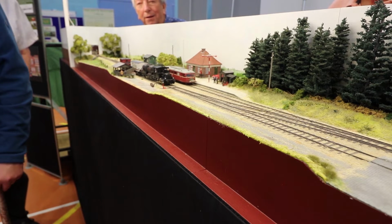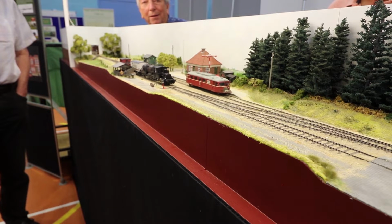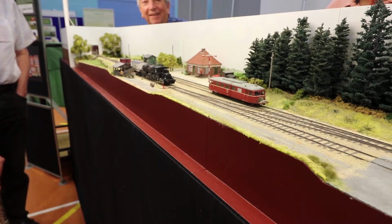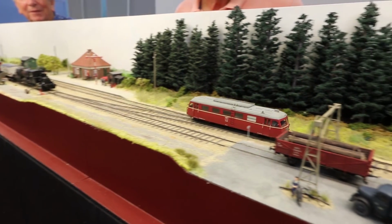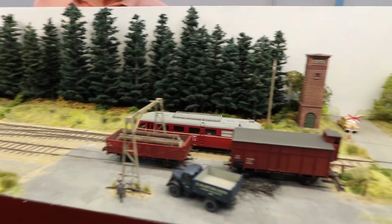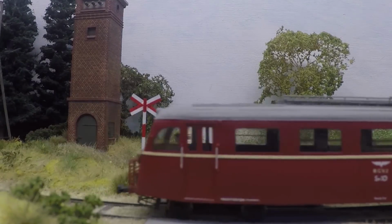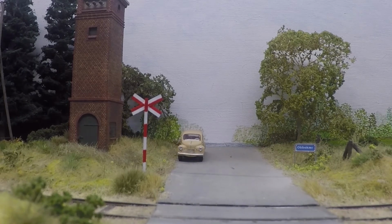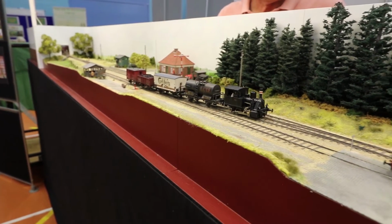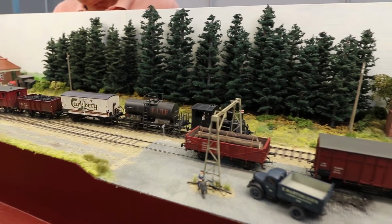Next we see the rail bus departing towards Gredstedbro. Followed by a freight departure towards Gredstedbro.